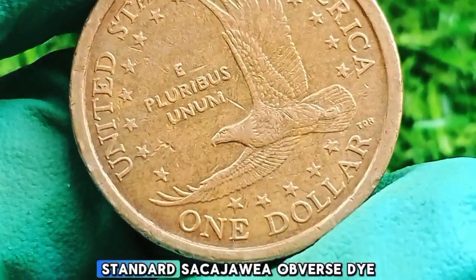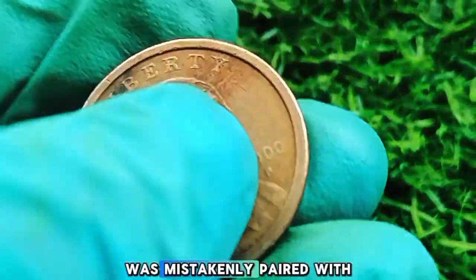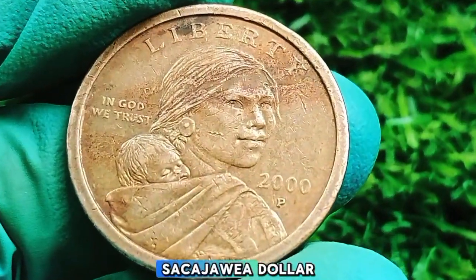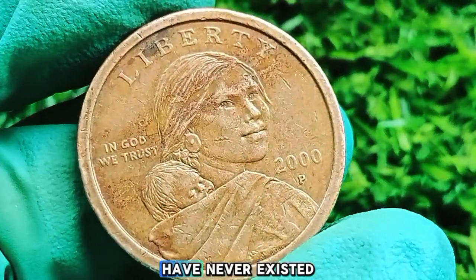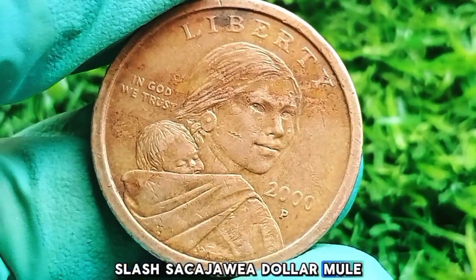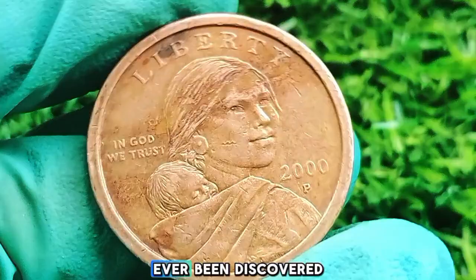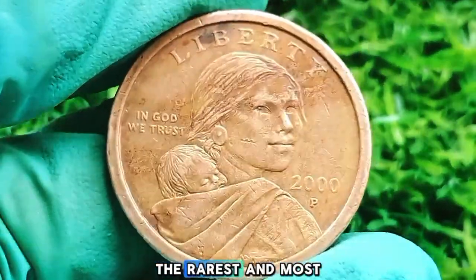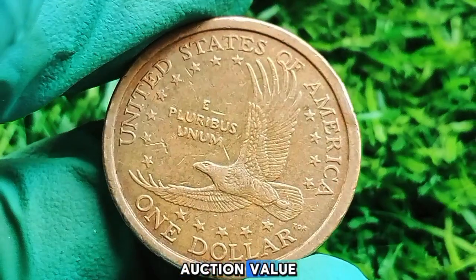Instead of using the standard Sacagawea obverse die, a Washington quarter obverse die was mistakenly paired with the reverse of the Sacagawea dollar. This bizarre hybrid created a coin that should have never existed, a 2000 P quarter/Sacagawea dollar mule. Only 22 confirmed examples of this error have ever been discovered, making it one of the rarest and most desirable modern coins ever minted.